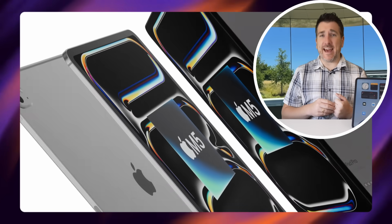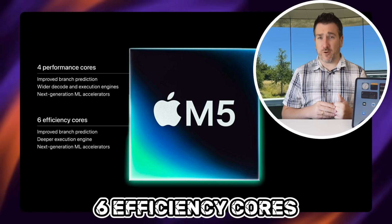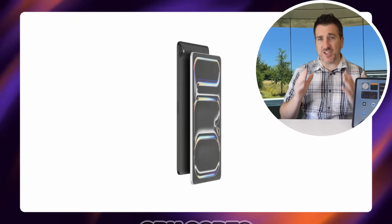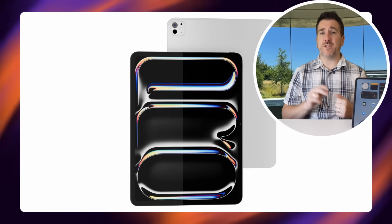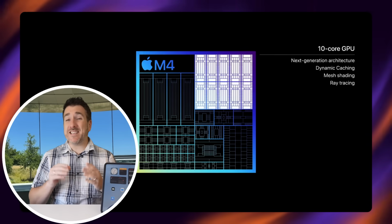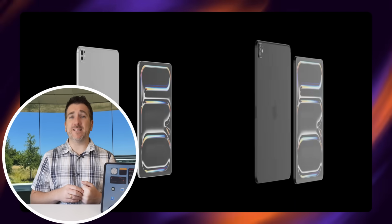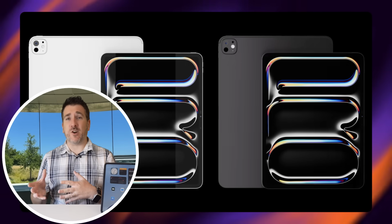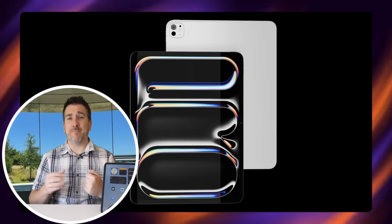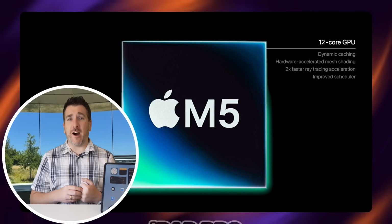But not only this, we're also still going to get a 10-core CPU this time, with 6 efficiency cores and 4 performance cores. But what could also change is the GPU cores could go up by a further 2. Do remember that right now we have a 10-core GPU, and we've had a 10-core GPU ever since the M2 chip. And it's about time that this got updated. As the CPU cores got updated last year with those additional efficiency cores, it makes sense for GPU cores to be updated this time round. So we could get up to 12 cores with this new iPad Pro.